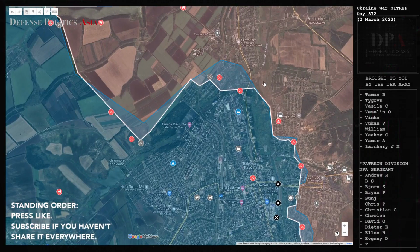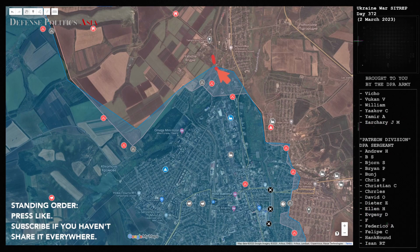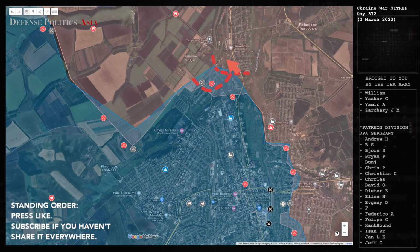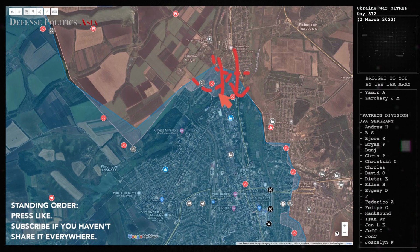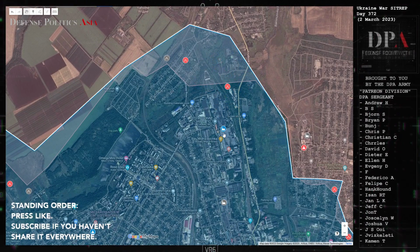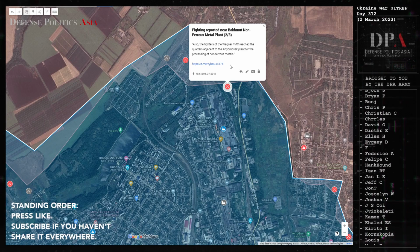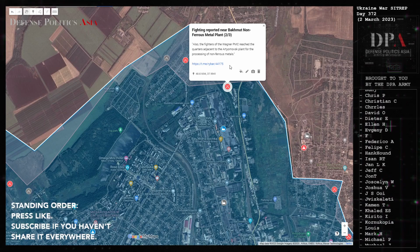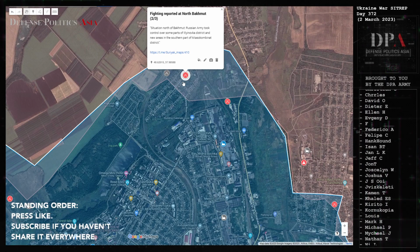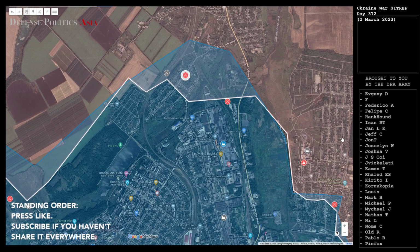So let's start off with the latest development. The most major one is actually in the north. The Russian forces, after they were around this line, have managed to move forward, and they are now officially at the edge of the non-ferrous metal plant. This is reported by the Russian defense ministry and the pro-Russian source Ryba, and fighting is also reported in this region here, according to SITREP maps.